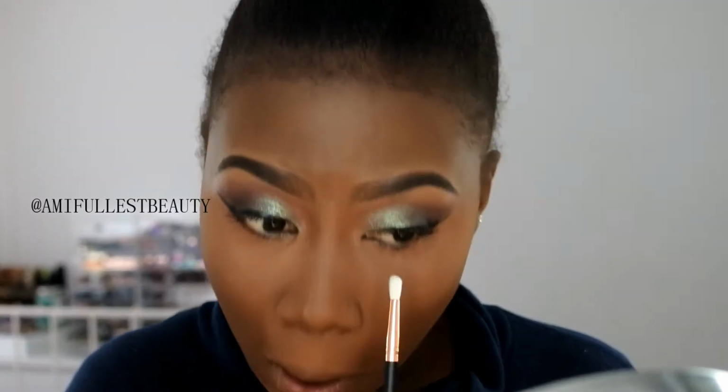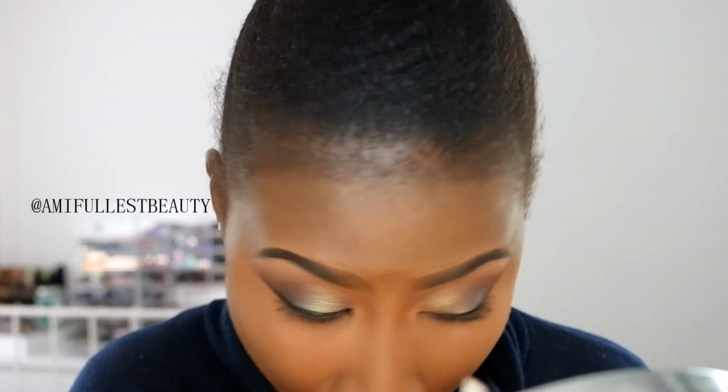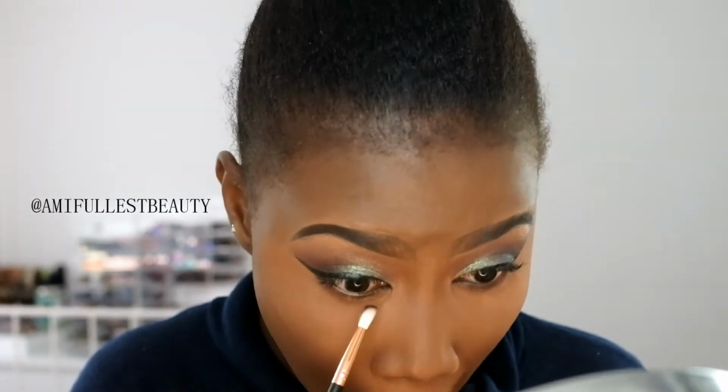Now I'm gonna take that dark shade from the AliExpress eyeshadow palette, from the bronze palette. I'm gonna do my under eyes. You guys know my under eyes are a struggle. I'm always crying whenever I touch my under eyes. It's a struggle, but yeah, we're doing it.